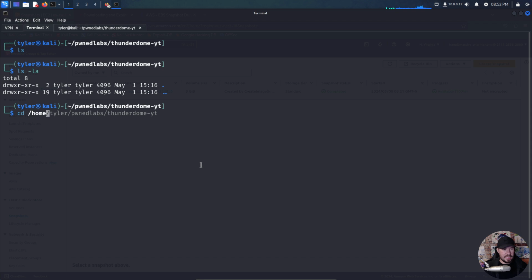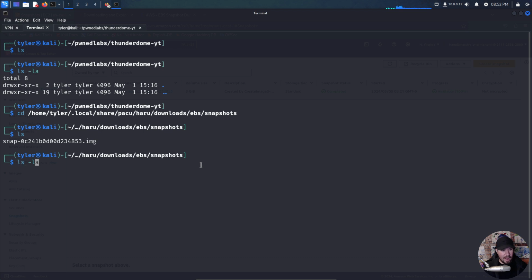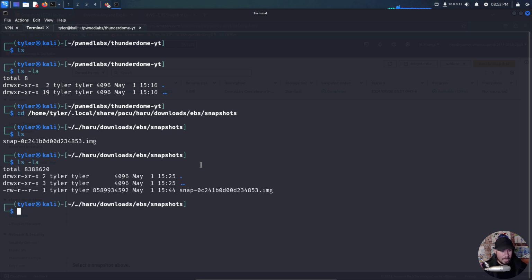So if we go to cd, home, Tyler, local, share, I think, Pwned, EBS, snapshots, Haru, there we go. Downloads, EBS, snapshots. There we go. So I already downloaded the snapshot here, but now that we have it downloaded, we can mount this image and we can begin exploring the file system locally.